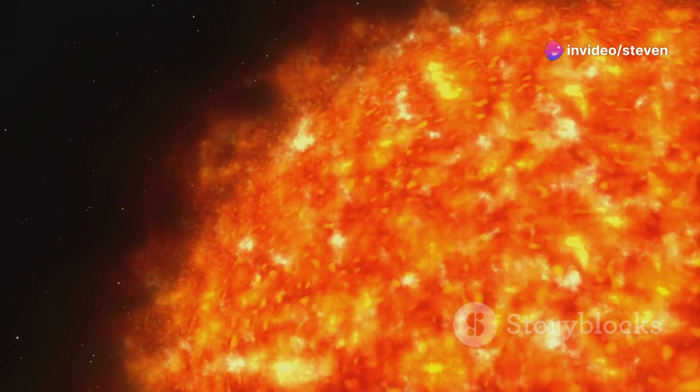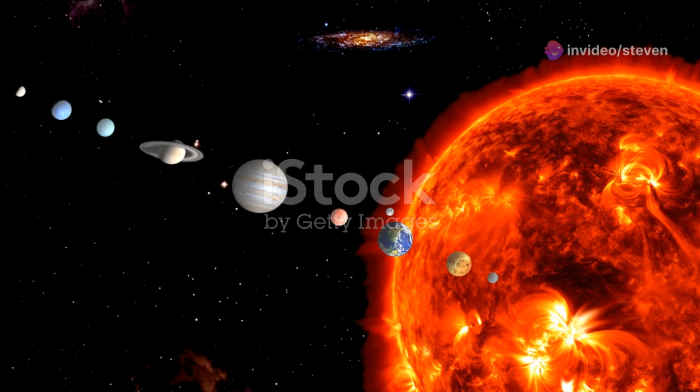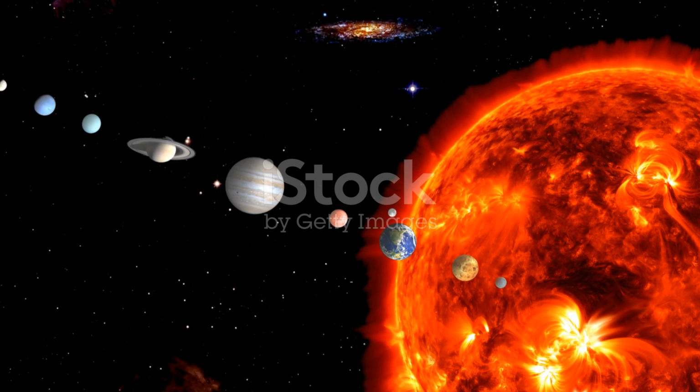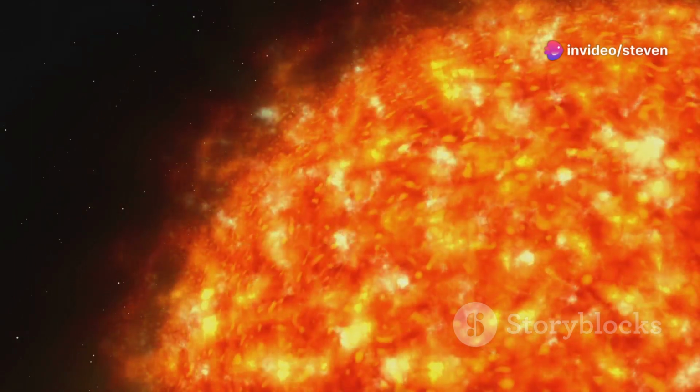However, the Sun's influence will continue long after it is gone. The elements forged in its core will be scattered throughout space, becoming the building blocks for new stars and planets. In a sense, the Sun's legacy will live on for eternity.